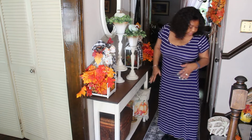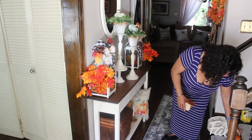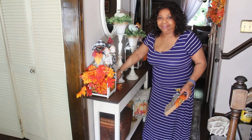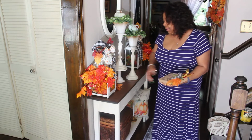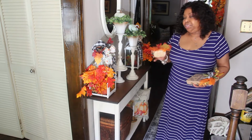I'm trying to use subdued colors, but you know, guys, I just cannot get past fall without some fall colors. I just love them, so they'll be interspersed.